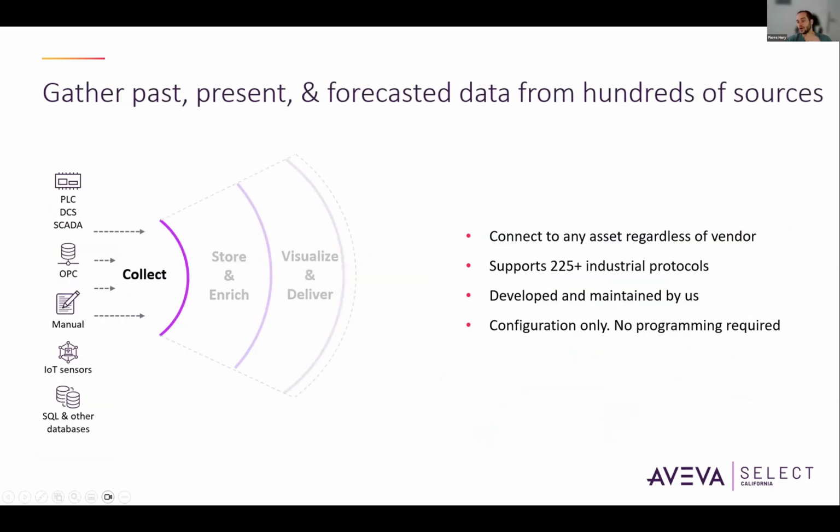And so when I describe Pi, there are generally 3 layers to the workflow, and I like to break it down by those 3 layers. The first one starts with the data collection and data aggregation features that Pi offers to you. It does this by offering over 400 different drivers. These are called interfaces and connectors. They support over 225 different industrial protocols that make Pi as data source agnostic as possible.